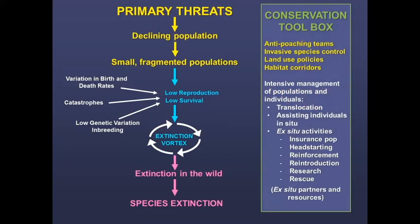So when we think about our conservation toolbox again, then we need to make sure that we've got tools in there that can address all of these levels that a threatened species may be facing, and we shouldn't forget one level or the other. And we may well need to use the correct tool out of all the different layers of our toolbox.